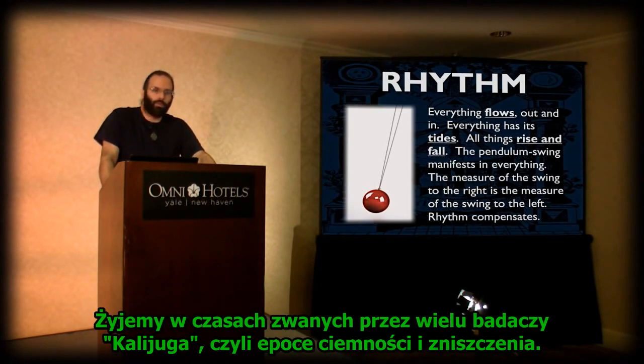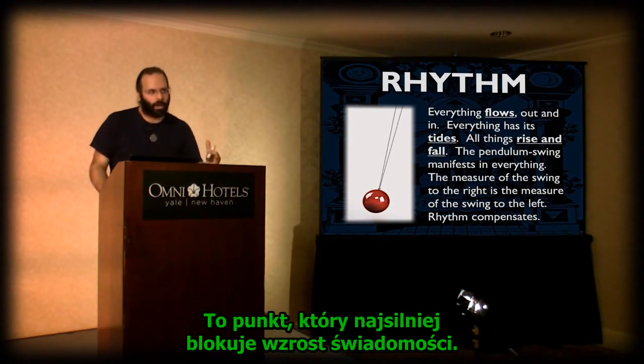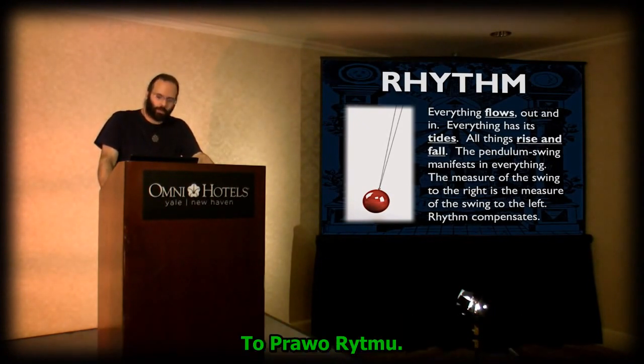We are living at what many researchers have called the Kali Yuga, or the age of darkness and destruction. You know, this is the point that resists the flow in consciousness the most. And it's going to take an enormity of effort to break down these pre-existing belief systems that don't serve who we are. So that's the principle of rhythm.